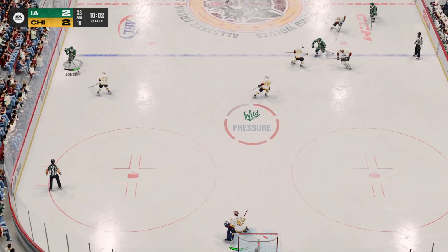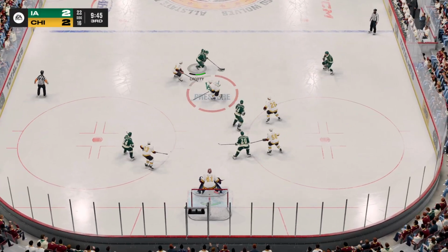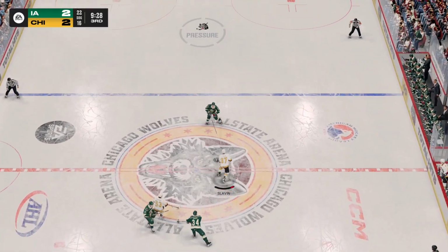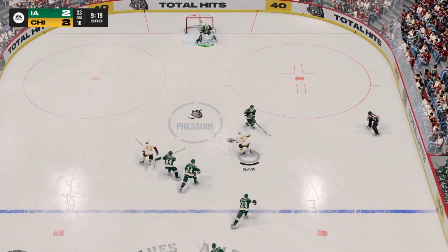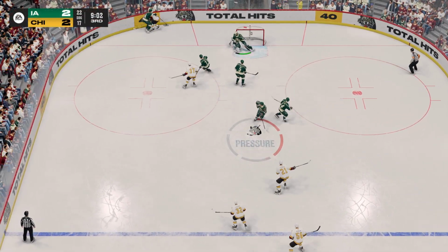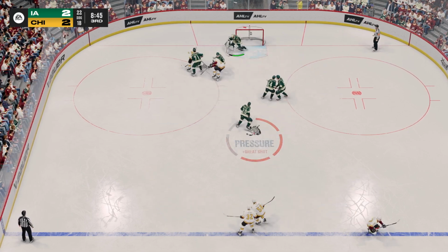And now he moves it to Jones. And it's a quick pass to Toporowski. And just like that, comes up with the puck. Great little flick of the stick. They've got numbers here. Great stop by Wilson. You know the goalie's dialed in when he redirects the puck to the corner. And he makes the save.